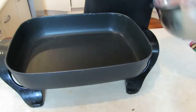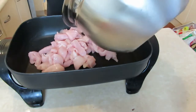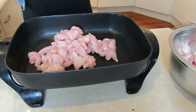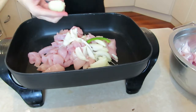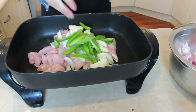I'm just looking up the recipe now and we'll get started. So let's just put half the chicken. That was about half the onion. Half the green capsies.